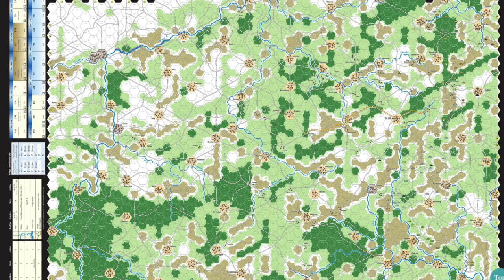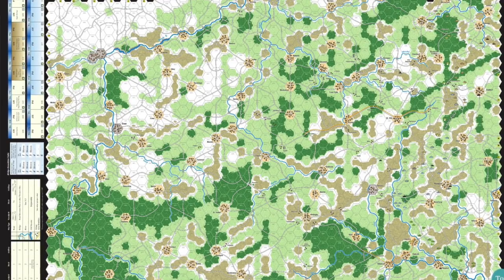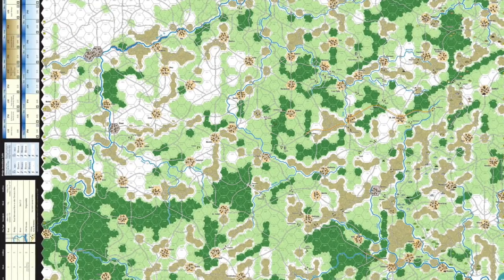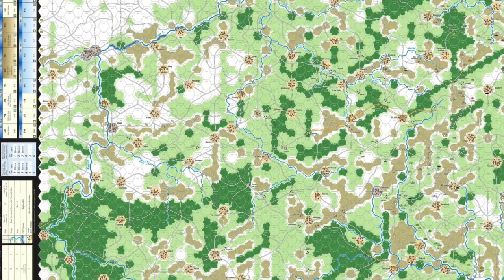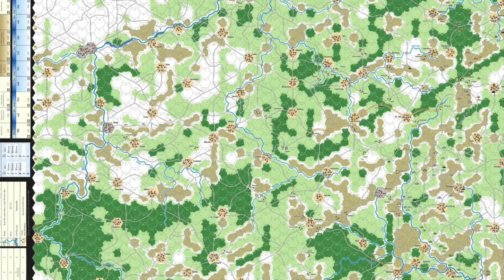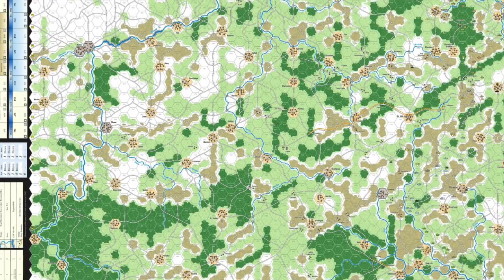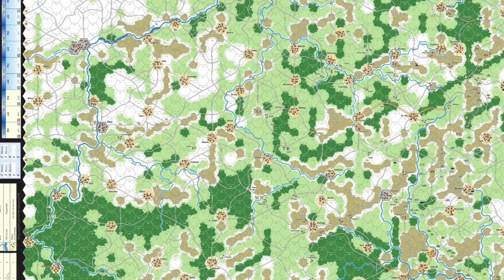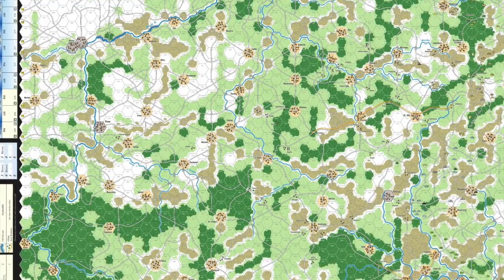Complexity: medium, 5 out of 10, solitaire suitability is 8, time scale 1 turn equals 12 hours, map scale 1 hex is approximately 2 miles, unit scale primarily regiments and brigades, 2-player game, playing time the small scenario 3 to 4 hours, full campaign 8+ hours.